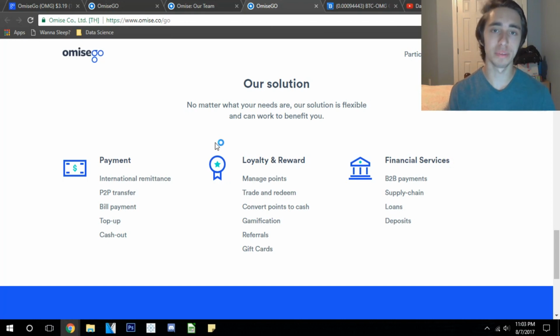And international remittance is built in mind with Omisego, meaning that you can make quick transactions back home to your family and turn it back into fiat currency to help them pay for daily goods, and it also comes at a cheaper cost, so you can get more back to them. So I think this is really awesome, guys.